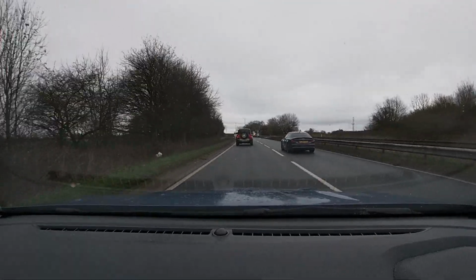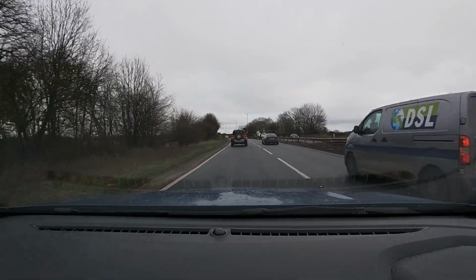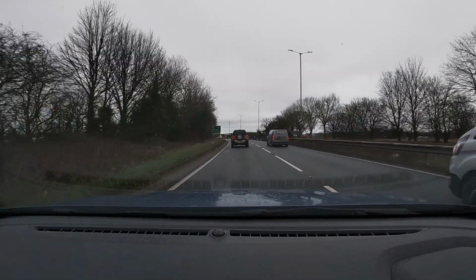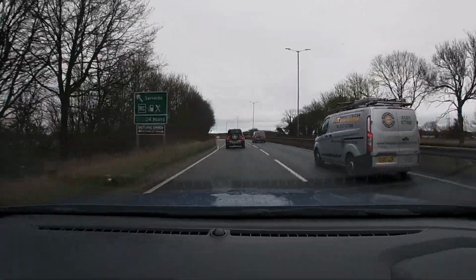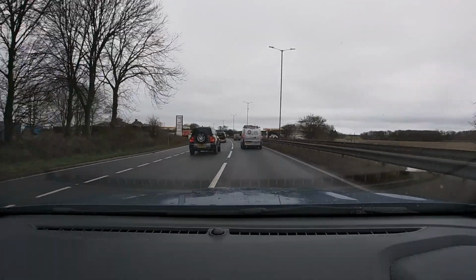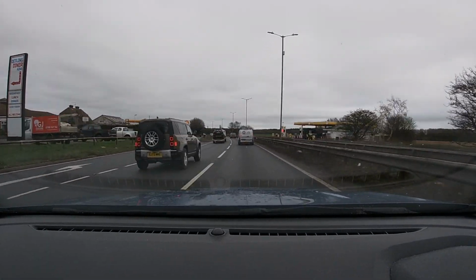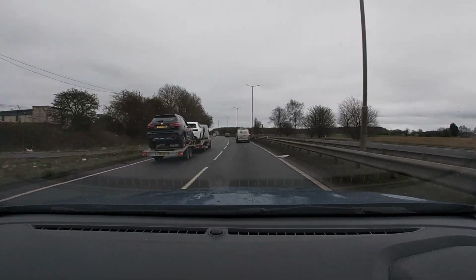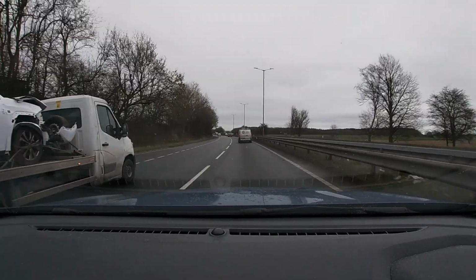Bends round to the left. Not getting too close to the vehicle in front. Mirrors. Not yet. Another van. Mirrors, shoulder check, indication, got a junction to the left. Over we go with a secondary mirror check, and then now we can accelerate. Just be mindful of the defender, and also the white van, low loader, carrying the broken cars.